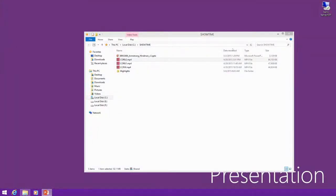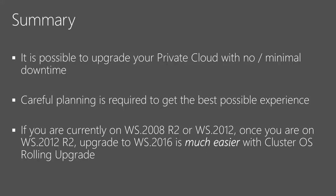At this stage, here's the summary. Key things to point out. For getting to 2012 R2, there are lots of tools. It's really easy to do. It does take planning. This is our biggest thing that we tell people: if you want to get to 2012 R2, please sit down, read the material, plan it out, and figure out what works best for you. For getting from 2012 R2 to 2016, it's much easier, and this is something that we're going to continue to invest in.